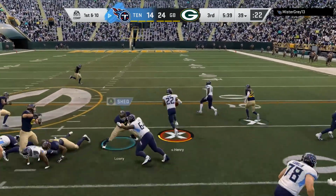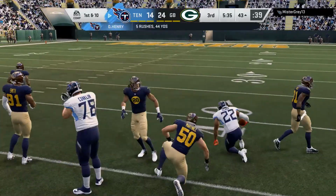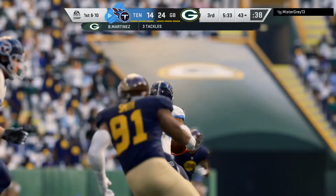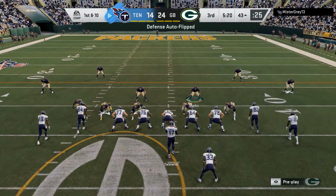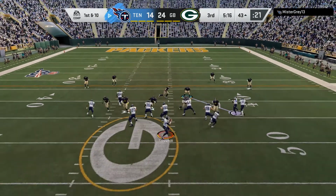They keep it with Henry on 1st down. And taking it across midfield and inside the 45. 17 yards on that play for the Titans. Back-to-back good plays have them on the move.